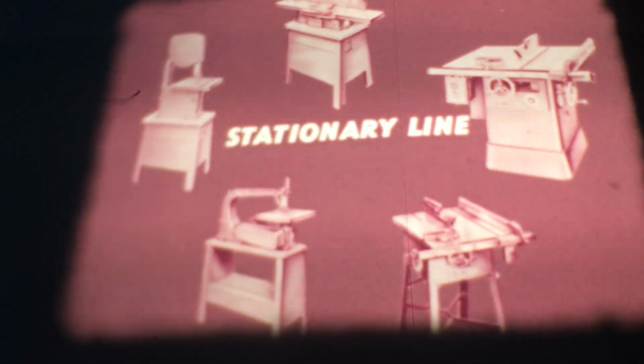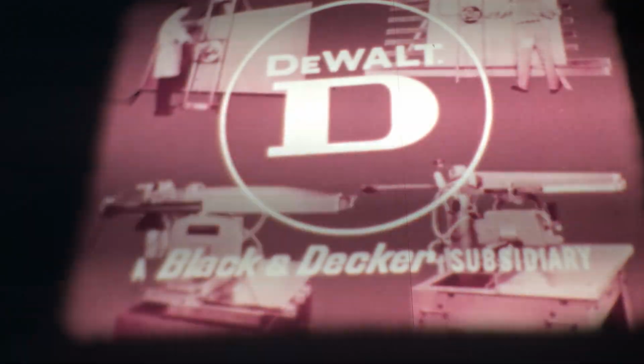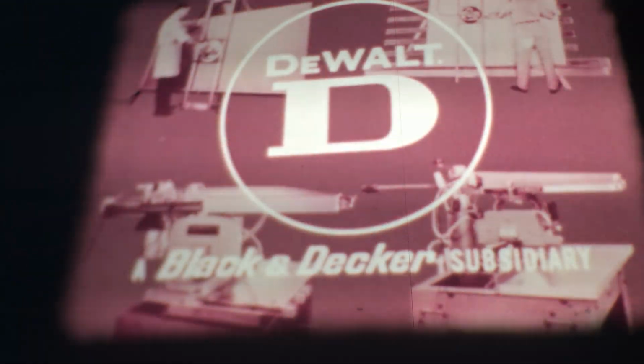There's a model for every shop, power for every job. 43 models of job-tested industrial radials, special line of school radials, the famous Power Shop line, the all-new Builder's radial, quality stationary woodworking machines, two-way panel saws for on-site or off-site use, and metal cutters for ferrous and non-ferrous materials. DeWalt, the job-tested equipment for greater accuracy, flexibility, ruggedness, and safety.